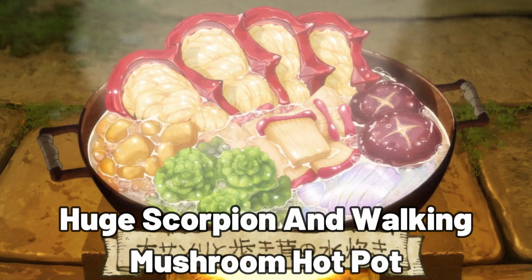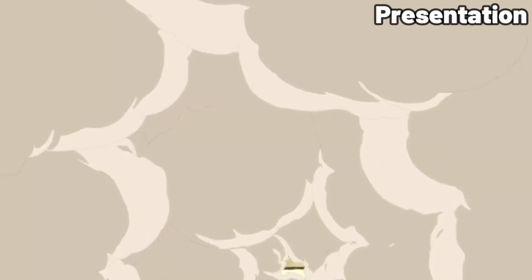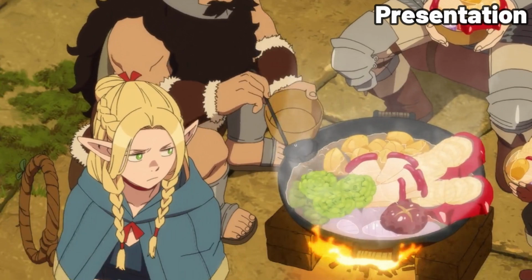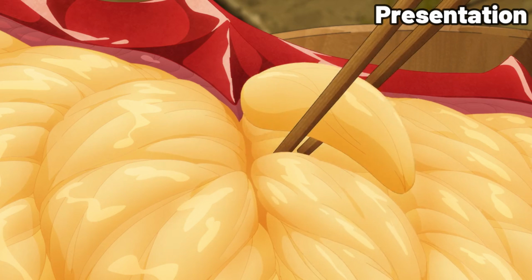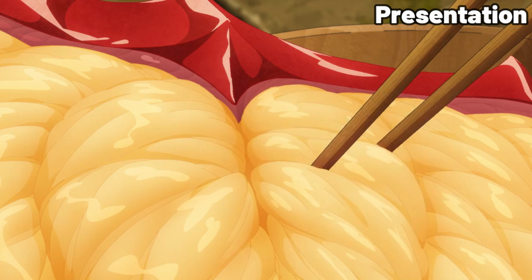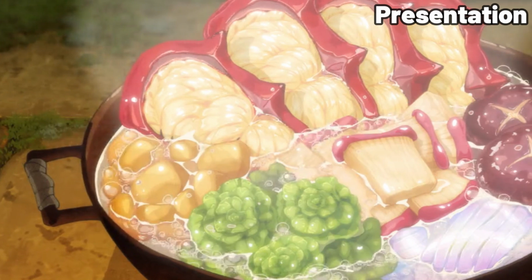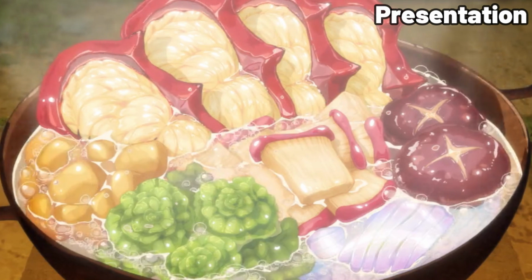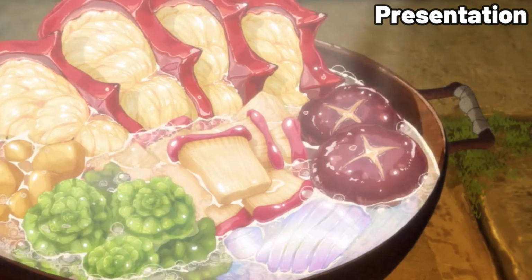Huge Scorpion and Walking Mushroom Hot Pot. Our first monster sourced meal of the series definitely sets the bar and shows us the standard to expect moving forward with the series. It's a meal that looks rather simple but alluring. The scorpion meat leaves a strong impression, making you want to try it for yourself, and the fact that the meat looks so compact and easy to pull out gives the impression that it wouldn't be a struggle to eat. Meat aside, the rest of the dish looks really good, though I'm not a fan of the big chunks they're cutting, especially the mushroom and the tree roots, cause it gives the impression of having to take big bites out of, which looks like a hassle.